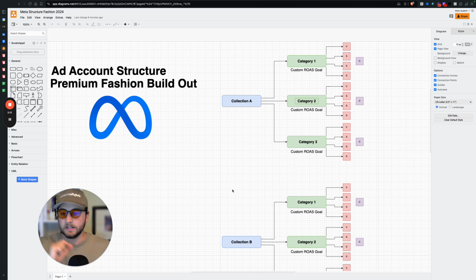If our inventory tanks and we can't show these ads anymore and we're getting back ordered, or we need to reduce spend and increase efficiency because we can't wait 10 days to get orders. It's going to be another 60 days, for example. This is kind of what we need to consider. So what we have here is an ABO setup.